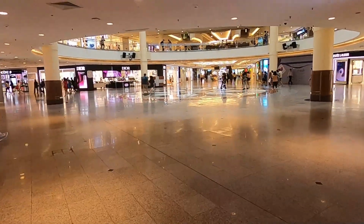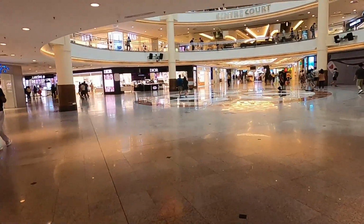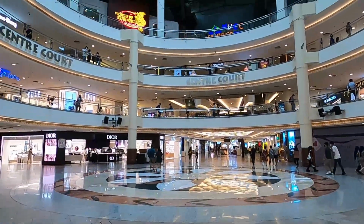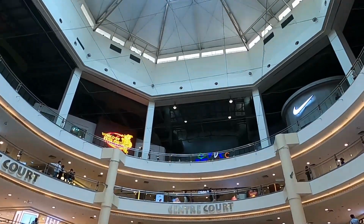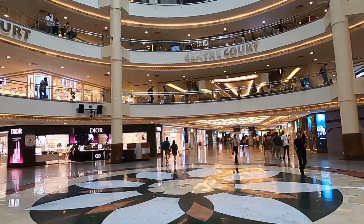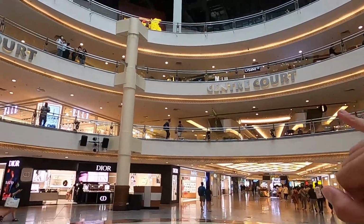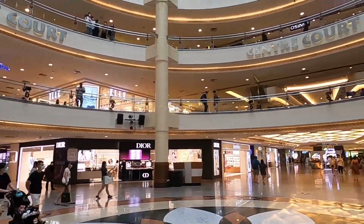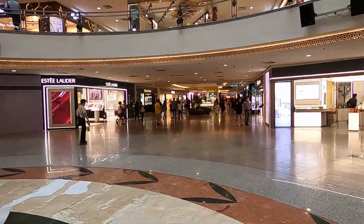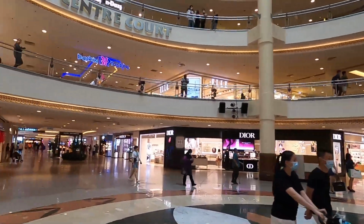There's hundreds of stores, a lot of food options. They even have a movie theater, a bowling alley. So here, let me just show you real quick. Okay, these are just some of the levels. And then on the lower level, I did see they had a lot of different food options. Apparently, we're right now at the center court area. So let me just show you around. So this is straight, and then we can go right, and then we can go left.